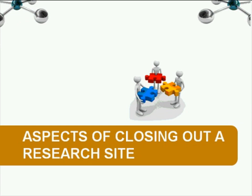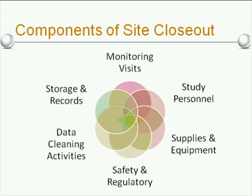We'll start off with aspects of closing out a research site. You'll notice from this slide, there are quite a few pieces that go into a site closeout. The thing I think is most important to take away is that none of these things happen independently. They're all interrelated, interlinked, and they all happen continuously. There is no starting and end point. You've got monitoring visits that happen throughout. You've got changes in study personnel, training that goes along with that, supplies and equipment that you have to maintain, safety and regulatory issues that you need to address. There are always constantly data cleaning activities going on. And then, of course, there's the storage and maintenance of your study records.